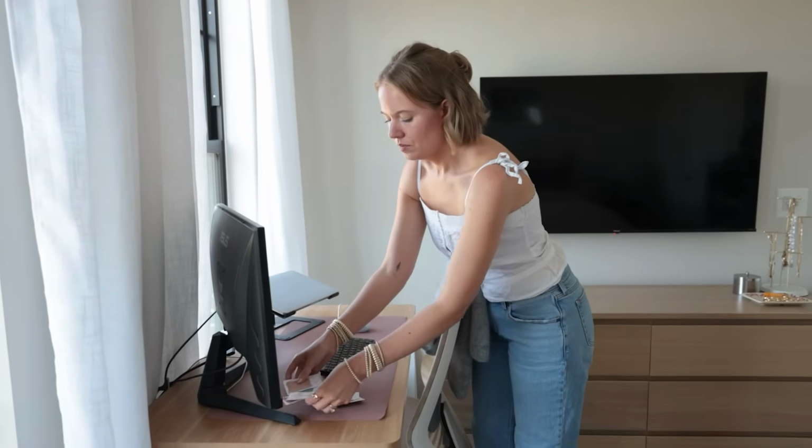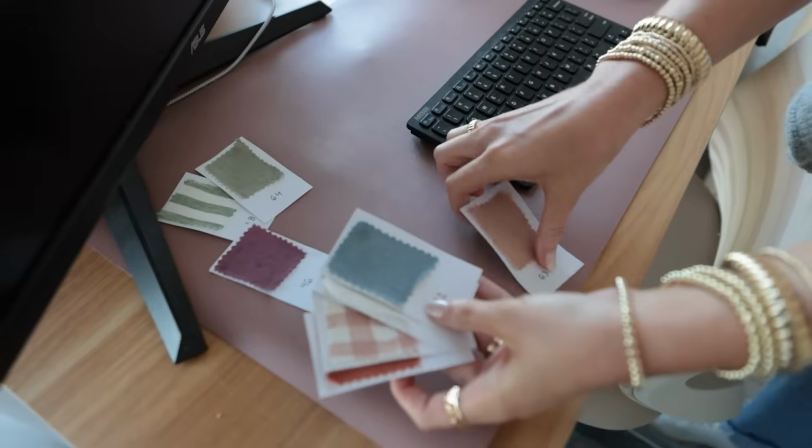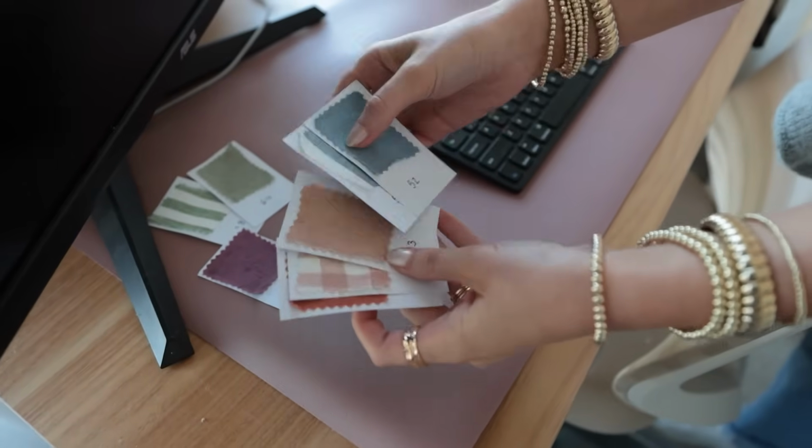So it's 100% European linen, and right now we just have duvet covers and pillowcases, but hopefully we'll be launching sheets soon. And by we, I mean me, it's just me right now. My favorite thing about our duvet covers is that they're reversible, so there's a pattern on one side and a color on the other, so you really get a lot of bang for your buck with the duvet cover.